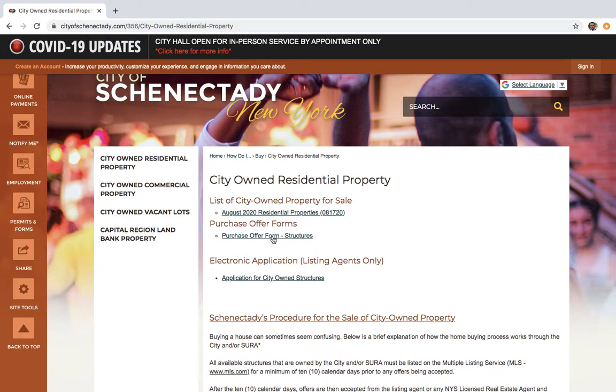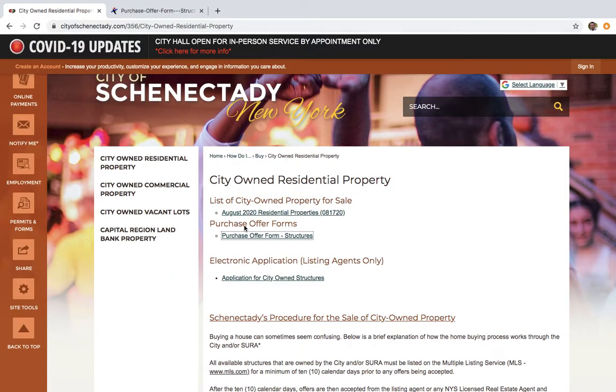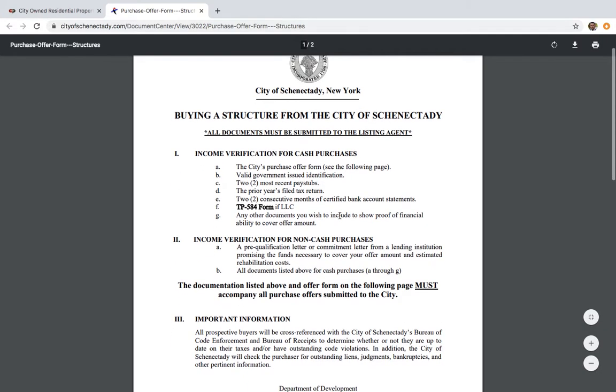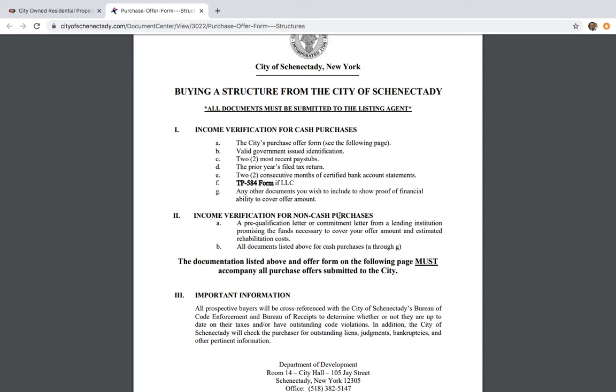So the first thing I'm going to do is open this purchase offer form right here. Now, this is what the city is asking for as far as paperwork in order for you to submit an offer. So it's pretty simple, step by step. If you're buying with cash, this is what they want. If you're buying with a mortgage or a loan, this is what they want.